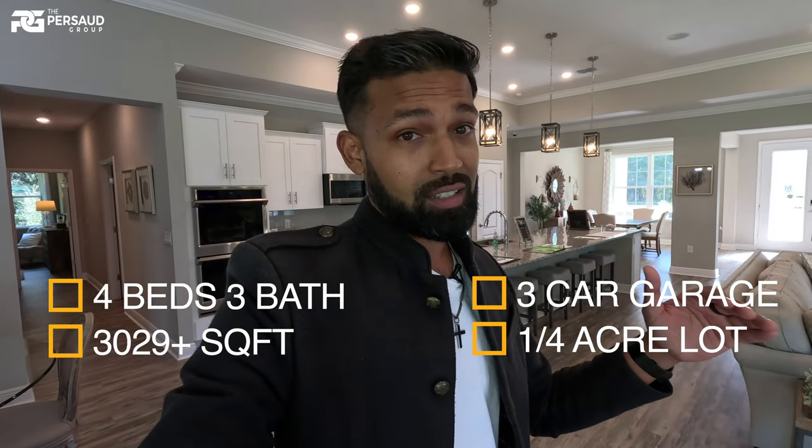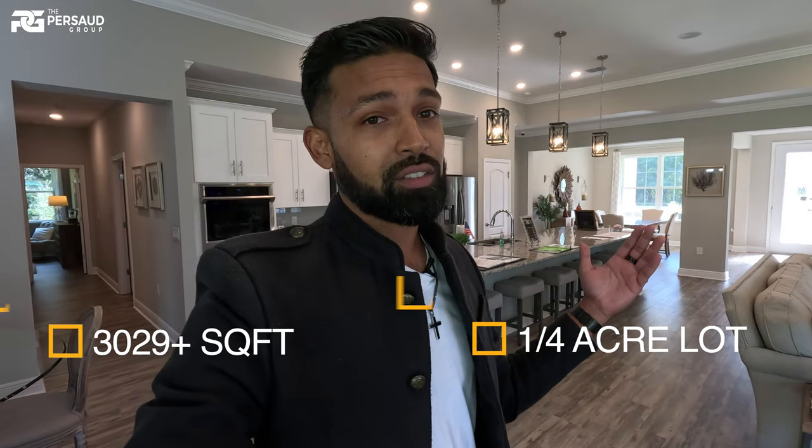So we're over here in Homosassa, Florida, which is right around that Brooksville area. You can build this floor plan for basically the upper 400s. So you can get some really good, nice lot sizes as well too. Very nice living out here, in my opinion. Up and coming area, lots of development. So I think this is gonna be a good option for you guys.